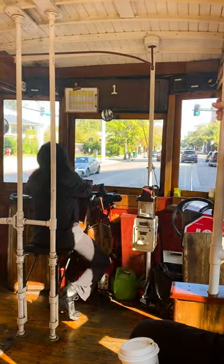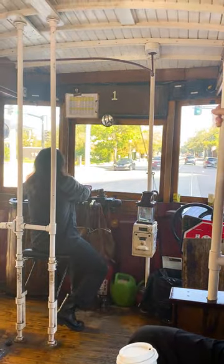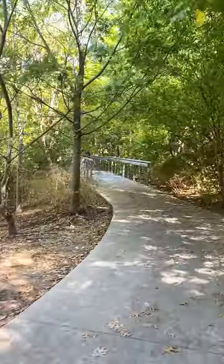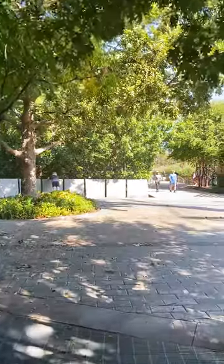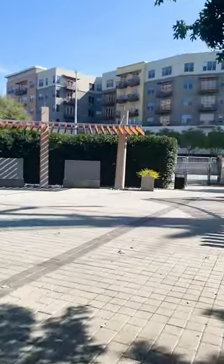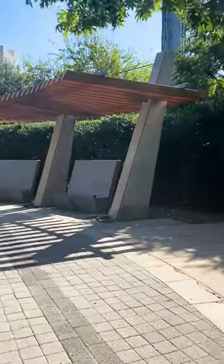I'm heading to the Katy Trail. I always find a walking path where I'm going, and this one is very similar to the High Line in New York or the 606 in Chicago. You can see I am going to head out here and I'll give you some updates on it. I've been on the Katy Trail previously and I loved it. It's just a great path through Uptown in Dallas.